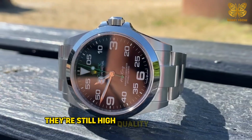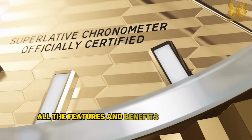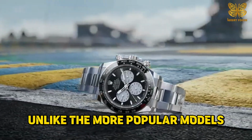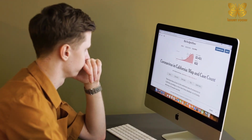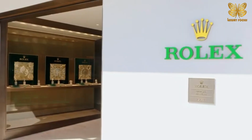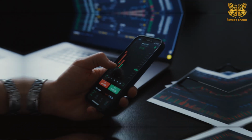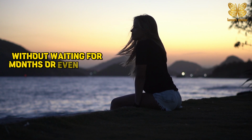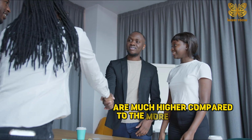they're still high-quality watches with all the features and benefits that Rolex is known for. It's worth noting that, unlike the more popular models, there might still be some waiting time depending on the specific authorized dealer and current demand. However, your chances of getting one of these models without waiting for months or even years are much higher compared to the more popular ones.